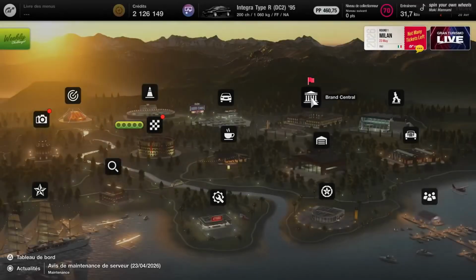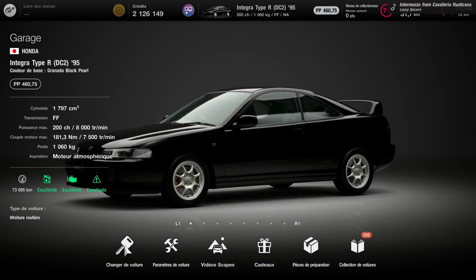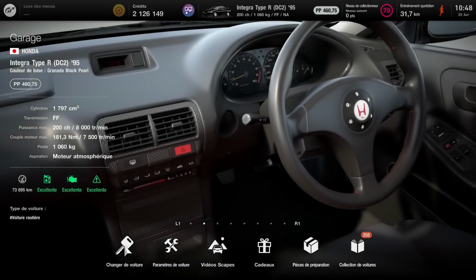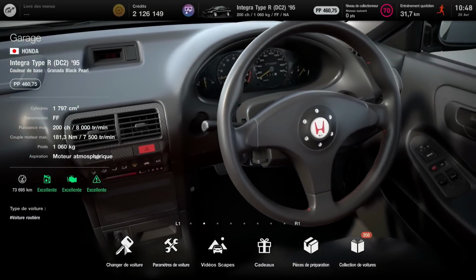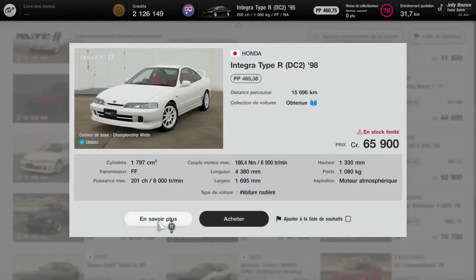On the other hand, for used cars, it's a little different, because there will be used cars with interiors that are pre-customized, pre-configured. I'll show you here, for example, my Honda Integra Type R, black, with a black interior, and a bit of carbon look plastic trim in the center. If I go to the used car shop now, I saw that there was another one for sale, which is white on the outside, and this one has a special feature. The interior is red. It's the same car, and yet the interior is different.